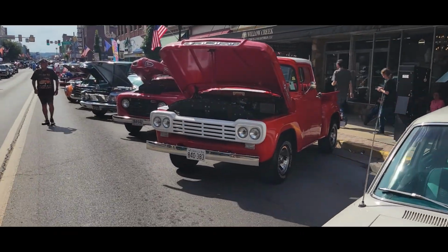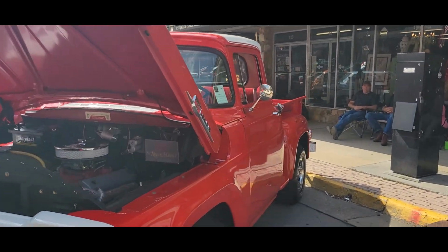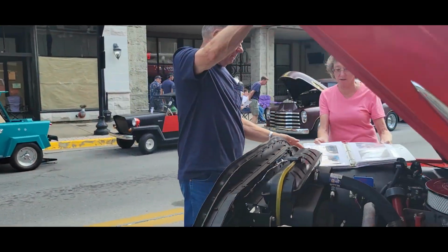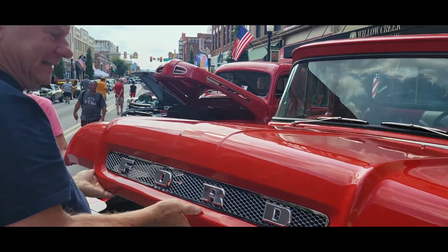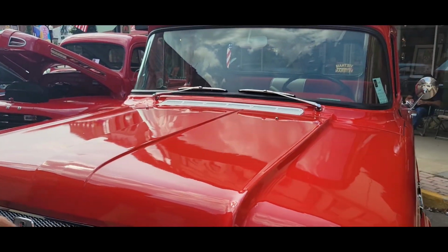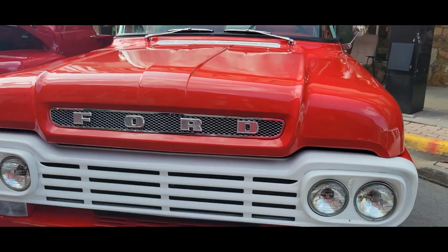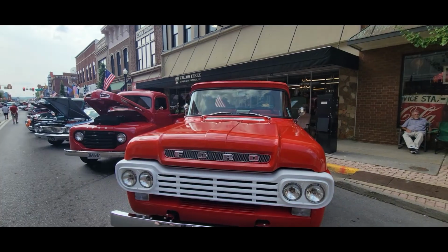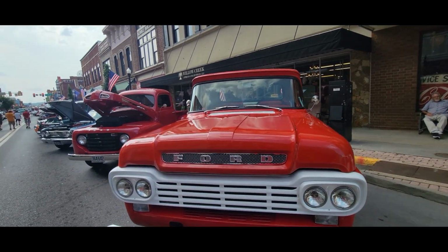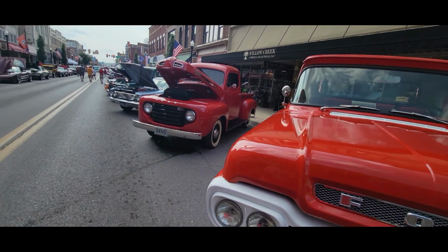This is my buddy's car here. Now, this is all original. He got this when he was in the military. Yeah, so this is Mr. Musick here. Now, he actually has an interesting story about this old Ford here. It looks better with the hood down. Yeah, I'll tell you what, up or down, she's awesome, man. Now tell me once again, this is him, he's the old GI.